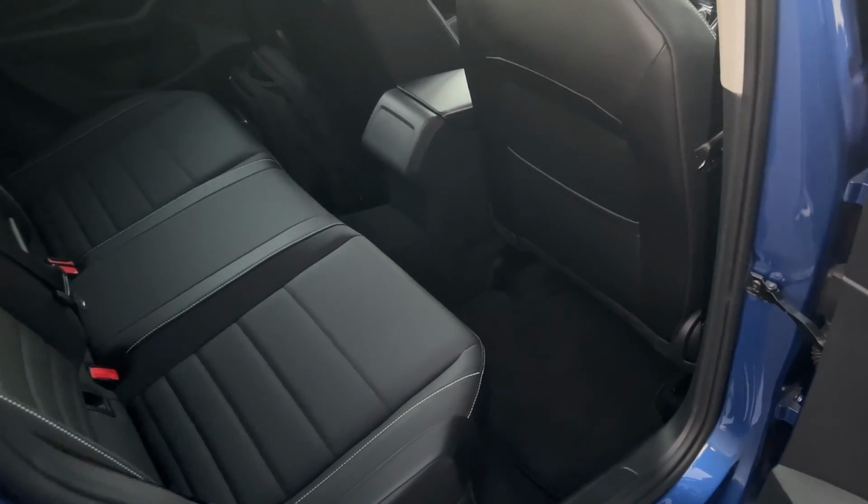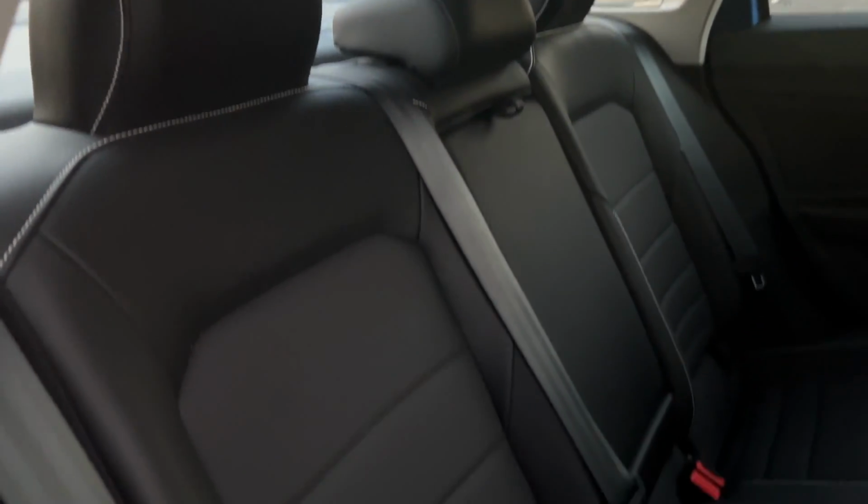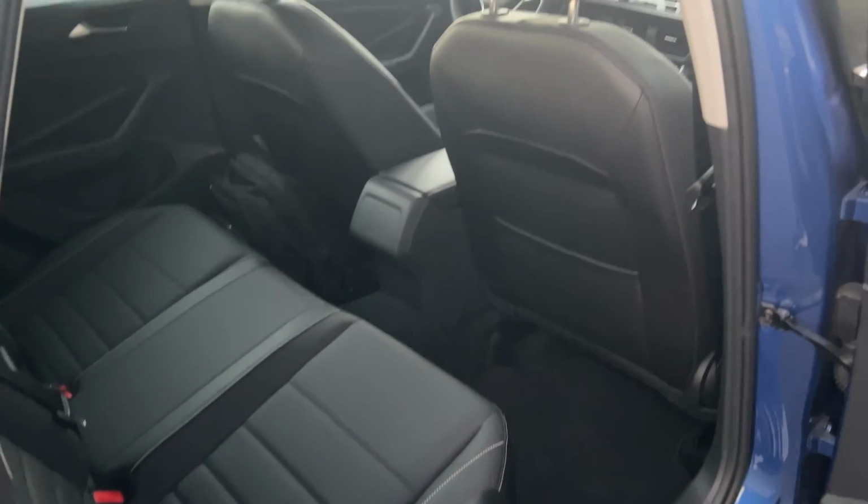In fact, I even had some people sit in the back seat and ride around with me, and they reported that there's no issue sitting in the back. It doesn't feel bouncy or anything. Once again, this car has a great chassis and a well-tuned suspension. It just isolates bumps. It reduces body roll.